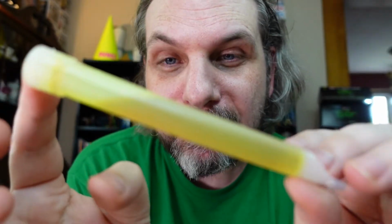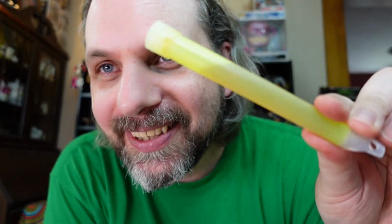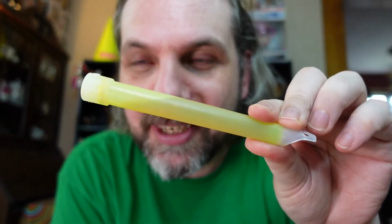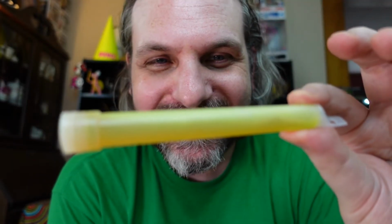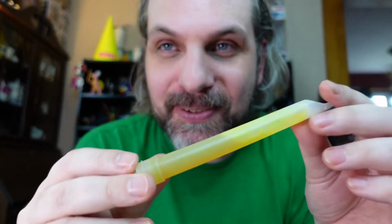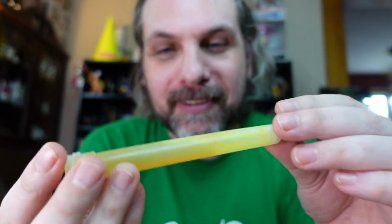It does look like it's faintly glowing. Oh, it is. I can't really show you because of the nature of having a ton of lights on me right now, but it's glowing a little bit. This might be very old, but it still works. I haven't seen a straight up glow stick in a long time. That's fun.